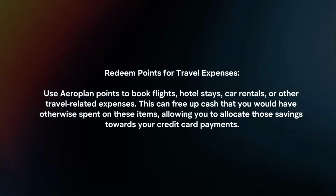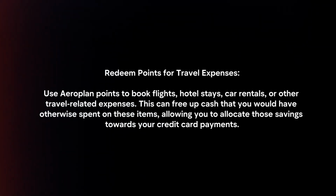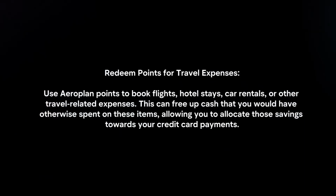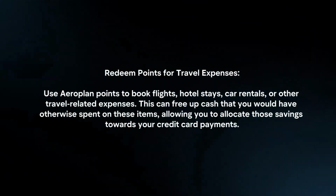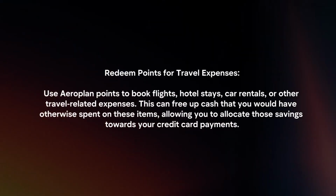Redeem points for travel expenses. Use Aeroplan points to book flights, hotel stays, car rentals, or other travel-related expenses. This can free up cash that you would have otherwise spent on these items, allowing you to allocate those savings towards your credit card payments.